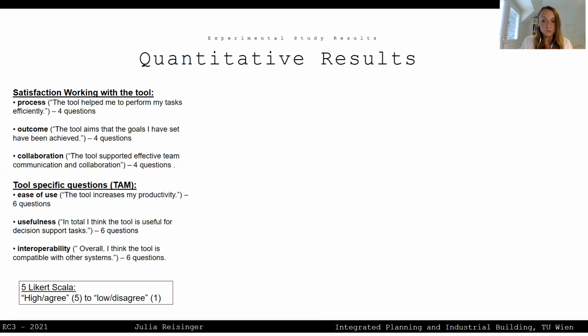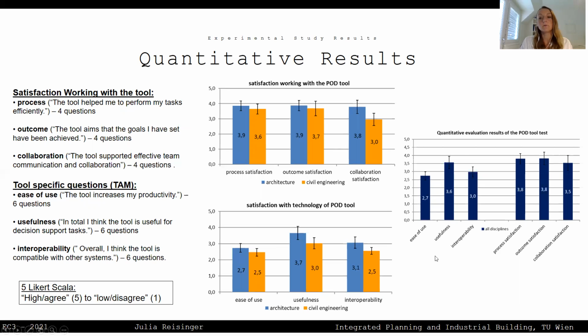We asked them about the usefulness of the tool. In total, I think the tool is useful for decision support tasks and the interoperability of the tool. Overall, I think the tool is compatible with other systems. And they rated it on a 5-point Likert scale, with 5 being high, agree, and 1 being low or disagree. These were the results of the quantitative evaluation.